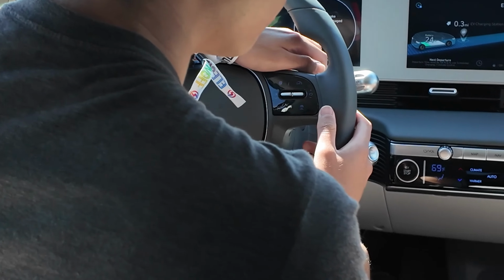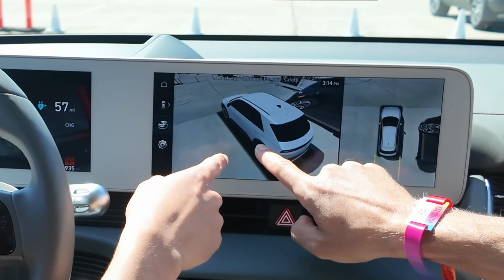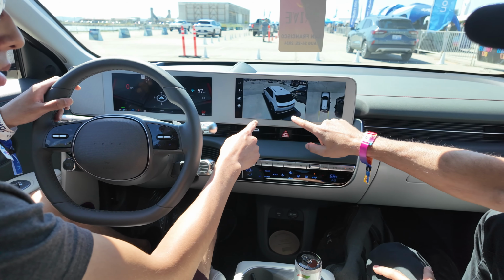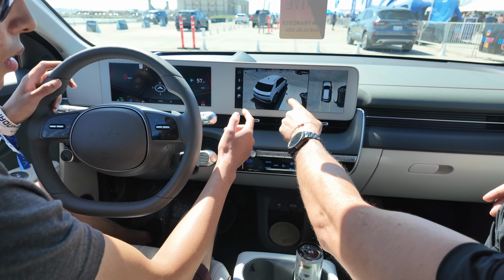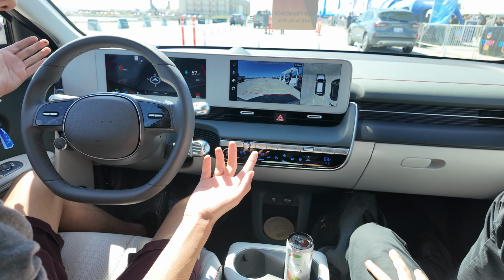I wanted to show you this thing here. Woo, look at that. The 360 camera. You can touch screen this, move it around and everything, any angle you like. And it's a real-time camera, so it shows the wheels spinning. You can see the guys right here. You can see your backup camera if you just want, or the front camera as well. Yeah, there's a front camera.